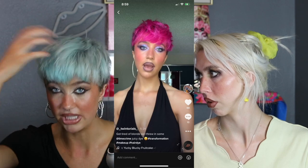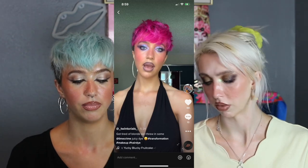Then we have Kenra Dry Volume Burst Instant Soft Hold Volumizing Spray. 9 times the volume on this bottle. They're not lying. Okay, my hair's not sprayed today. I sprayed it yesterday, so I will have to just insert a picture and show you guys. It was pretty much the exact same hair at the top. My haircut's a little bit different, but it was the same thing. I'll have to show you how much volume I was able to get with this stuff.